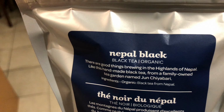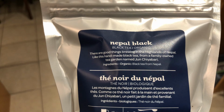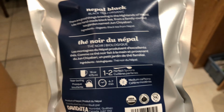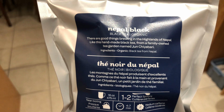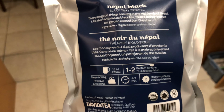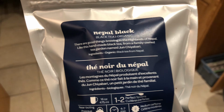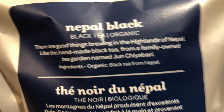So that's 3 down, 2 to go. So we're gonna pull in Nepal Black. This has pretty much been in my top 5 for a very long time. Basically this tastes like just a plain straight up black tea with a hint of honey to it. It just says black tea from Nepal, but it's actually got a bit of a honey flavor. Let me see if I can open this with my teeth.